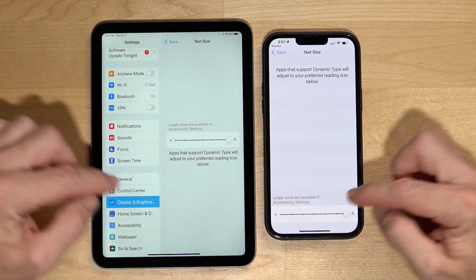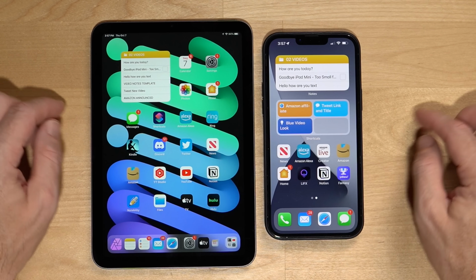When you rotate it around, same thing, the spacing of icons. You could call it nitpicking if you want, but I think for a $500 device, I would consider it not very well optimized. You can go into accessibility and make the icons bigger, but even if you change the text size, it isn't going to make the text any bigger with the icons.